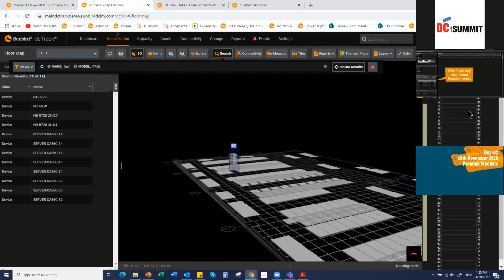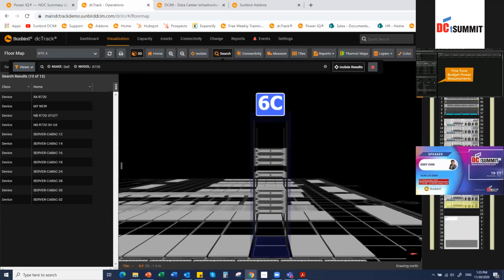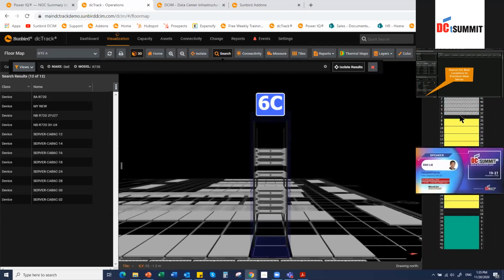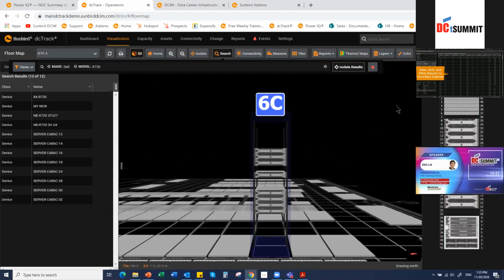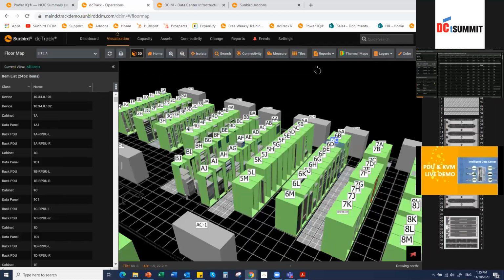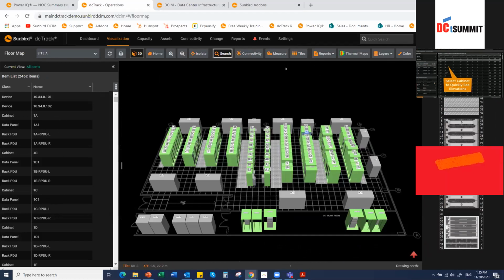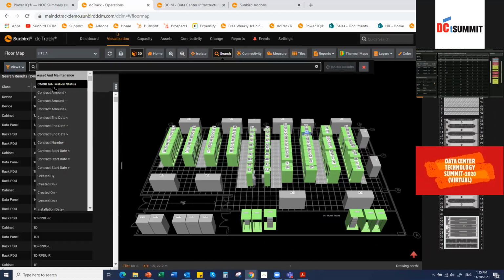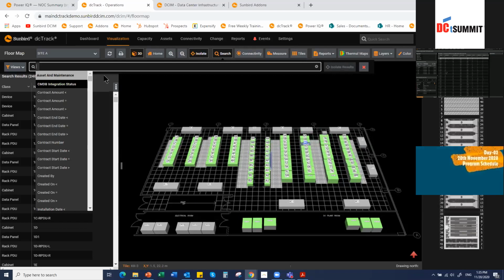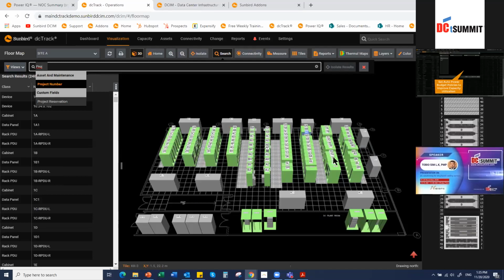6C. And here is the server. Here is your rack elevation view, front and back. Or you can search by projects. If you are running a big enterprise and you have multiple projects, you can have a field for project number. Let's say project 333. So these are the assets for your project 333.